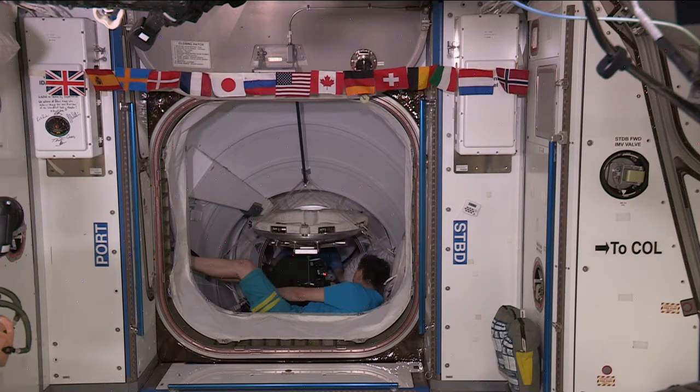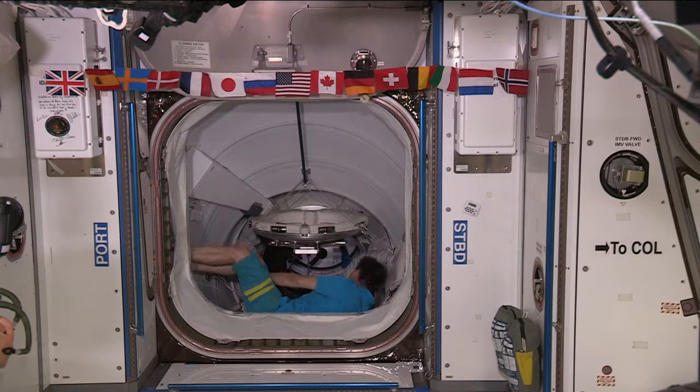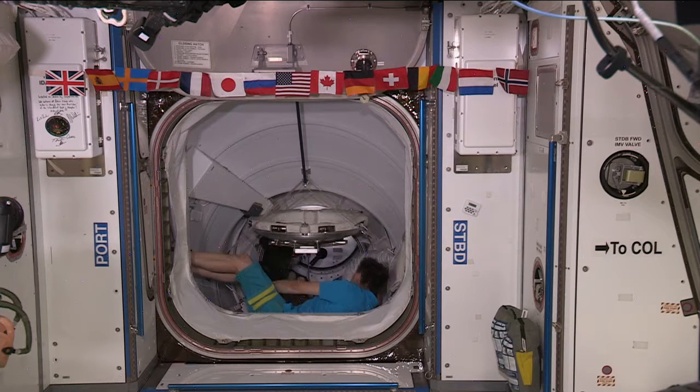At step 4.1, the IDA hatch is open. There was no sign of FOD, no condensation. There was a little bit of dust in the air initially. That's all we observed. Copy all.